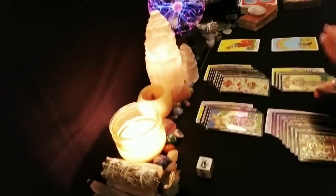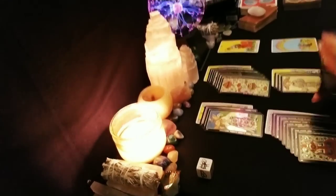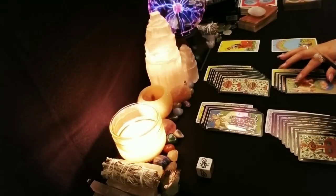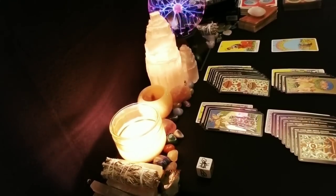Let's clarify the Page of Swords, please. Clarify the Page of Swords. So, looks like there might be some kind of unfinished business with somebody that you might be dealing with here.